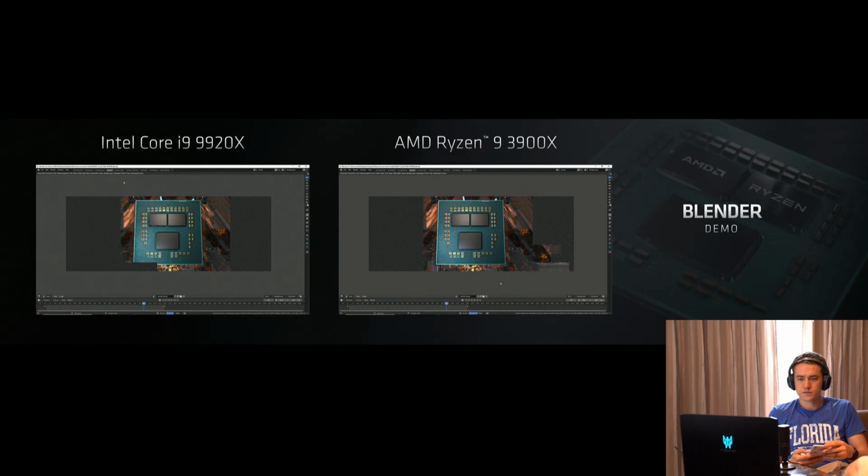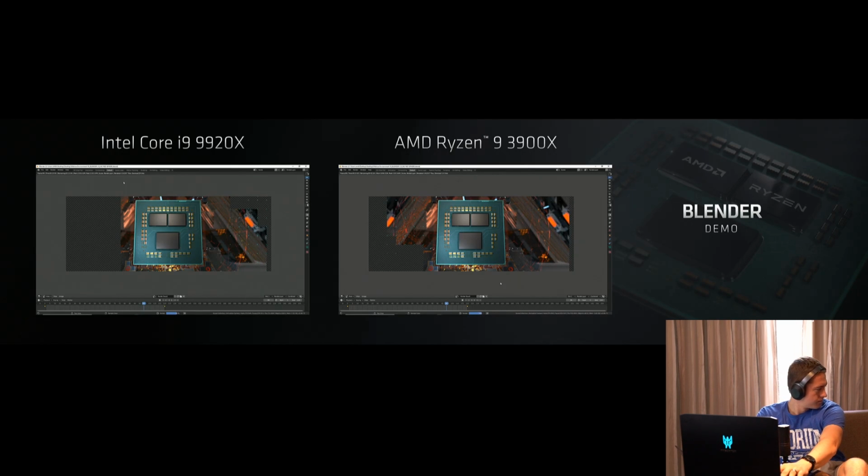And then the Ryzen 9 3900X, when compared to Intel's alternative, the 9920X, which costs $1,200, it actually ended up beating it in some CPU-bound performance tests. I believe they tested it in Blender. Obviously, we'll have to wait and see when these things are released. Are they actually that good? But even if it's not as good as the 9920X, it's under half the price. So it really doesn't matter.